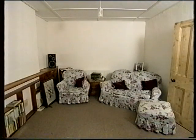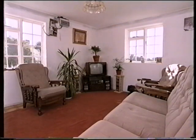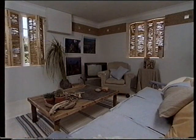Time's up. So will Kip and Sue like their linen-lined dining room with show-stopping fireplace? And will Anne and Andrew feel that life's a beach in their seascape living room?